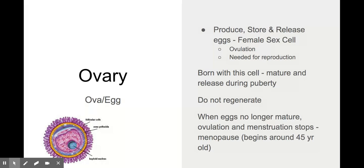So around 45, give or take a few years for most people, something called menopause will start. And this is when your period will end. So for girls, you only have your period for a certain amount of time in your life. It starts around puberty and ends somewhere around 45, 50 years old. However, that's not the case for everyone. Some people, it continues.